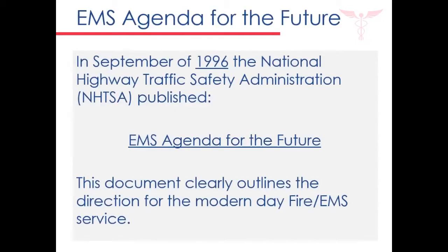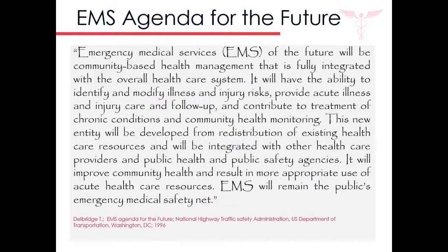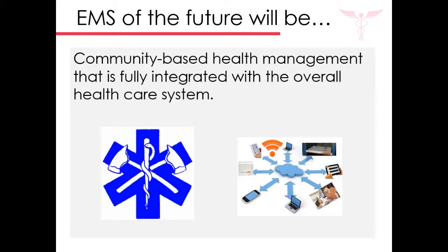So what's really interesting is in 1996, NHTSA, the National Highway Traffic Safety Administration, came up with the EMS Agenda for the Future. This was 1996. And the long story short was it set us up for where we are. Now, that's a boatload of words, so don't worry about it. This is the only part that really struck me, which is community-based healthcare management that is fully integrated with the overall healthcare system.